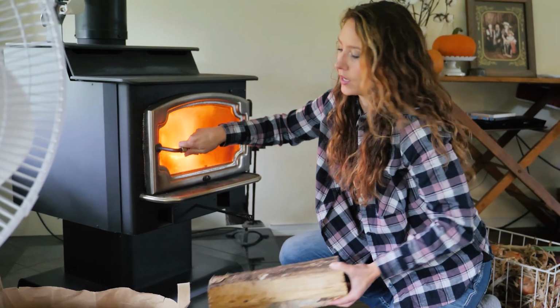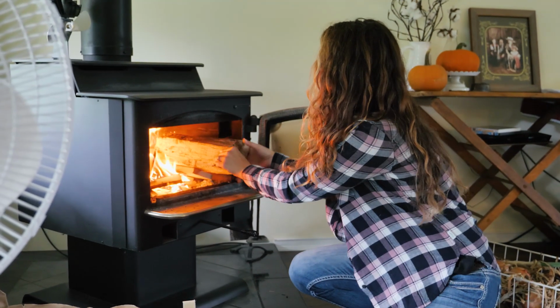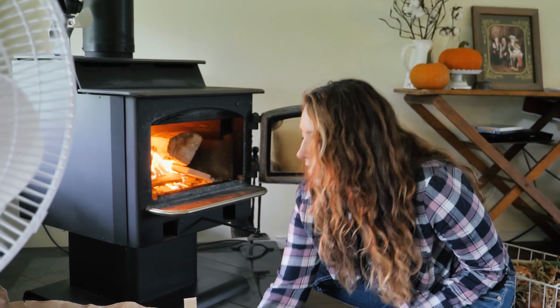So after it's going pretty well, then I start to put the wood in, and I don't do that teepee fashion any longer, but I'll just go like that.